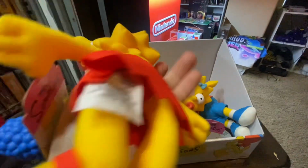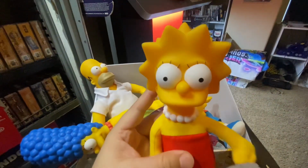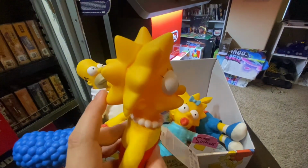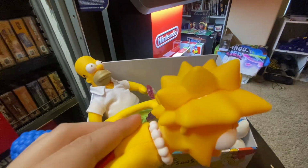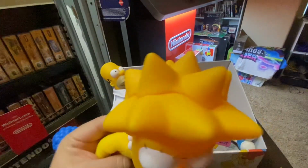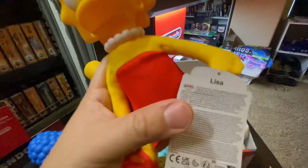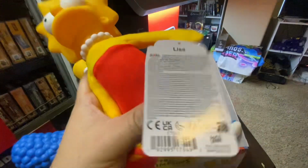And now the next one we're going to be looking at is going to be Lisa. This one, you should not have a problem finding her in stores. Every Target that I went to, she was in stock. But the only complaint I do have about Lisa, if you can see in her hair, it's like a two-piece, and you can see the plastic all around. But other than that, no complaints, and here's her tag.